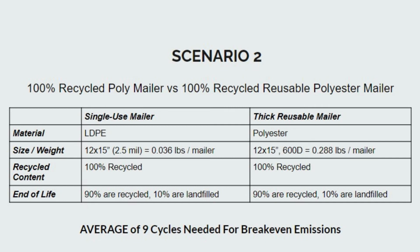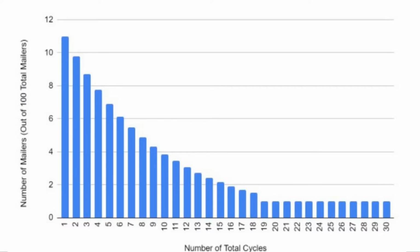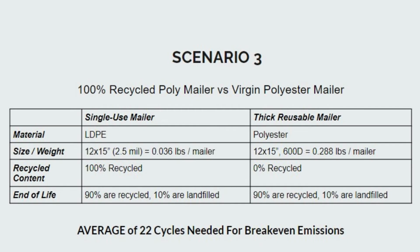So that's scenario 1. Scenario 2 is, what if we were looking at the thickest mailer that we have? So 100% recycled poly mailer versus 100% recycled reusable polyester mailer. But in this scenario, instead of the polyester mailer being 200D, it's 600D. And so it's a much heavier mailer. And in this scenario, you need to get to an average of 9 cycles in order to get to break-even emissions. And so here you can see that many of those mailers then have to get used 9, 10, 11, 12, up to 30 times in order for you to achieve that average cycle rate of 9.